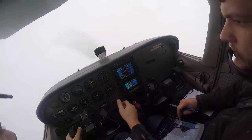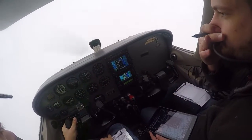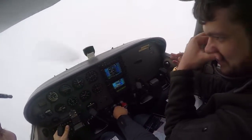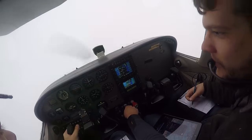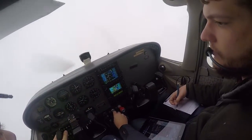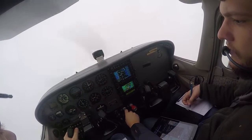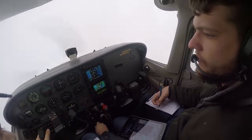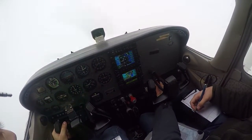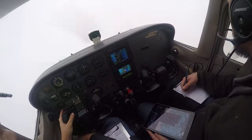Number 87 Whiskey Uniform, Houston approach, roger. Expect the RNAV runway 34. And this is some smooth actual. Yeah. 7 Whiskey Uniform, roger, descend and maintain 1,700. All right, turn it off, if you don't mind. Yeah, go for it. You want to turn off the strobe too?